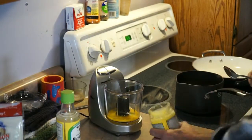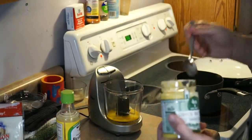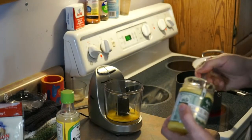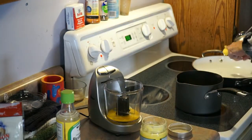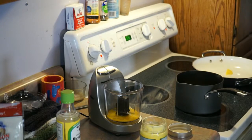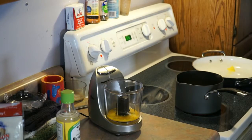I have ghee for my hash brown, so the pan's heating up right now. Ghee is just clarified butter without the extra stuff. It's just the oil, basically. It doesn't have the milk fats and the salt and that type of stuff. So it's better for cooking with. So, a little bit of ghee in there. I know it sounds kind of funny, ghee.